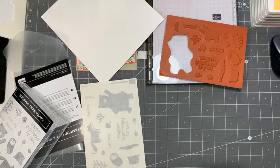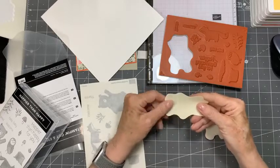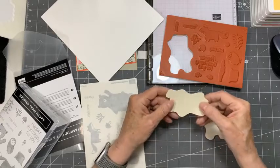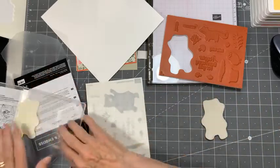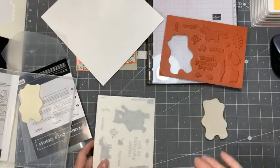And we're going to take the piece off. Now save these pieces. They make a really good mask if you ever need to stamp something in behind the bear that you don't want showing through on the bear. They make a really good mask, so I'm going to save them. That was my friend Jillian that taught me that, and it's a really, really good tip.